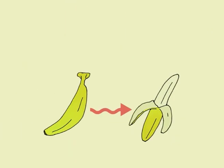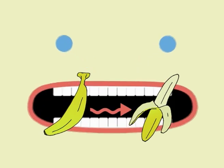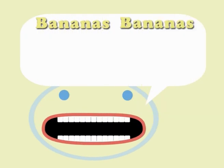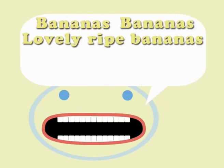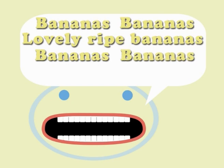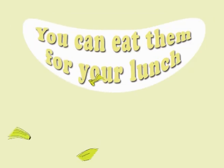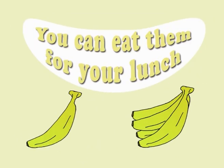Don't forget to peel them, or even if they're ripe. When you make a meal of them, you'll get a stomach gripe. Bananas, bananas, lovely ripe bananas. Bananas, bananas, every single day. You can eat them for your lunch, just have one or a bunch.